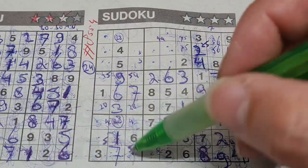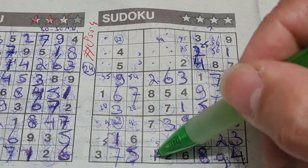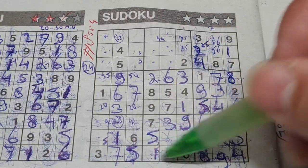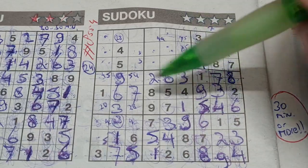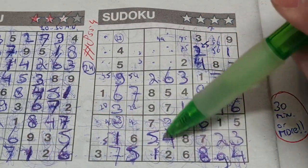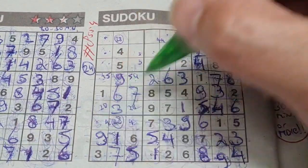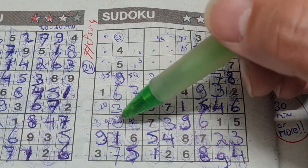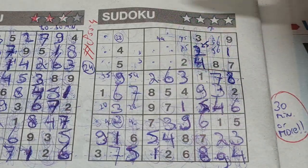We have a 1 in this big square. No 1 there. 1 should be here, and a 5 goes there. I've eliminated the 5 here, so the 5 goes there. One box left in this big square for number 1, 2, 3, 4 is missing. One box left in this row for number 1, the 2, 3, the 4, the 5, the 6, the 7, 8, 9 is missing. So here we have 4, 2, 8. Alright.